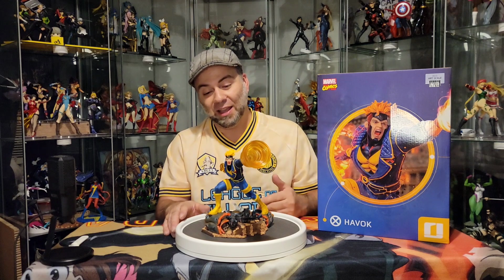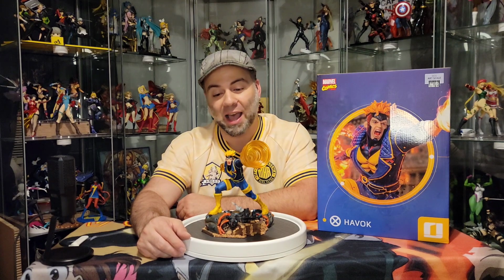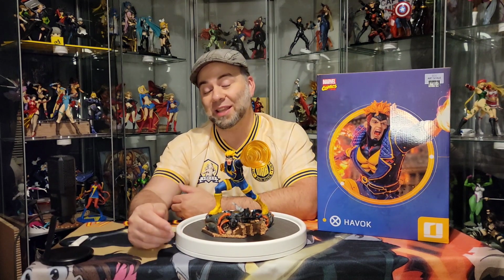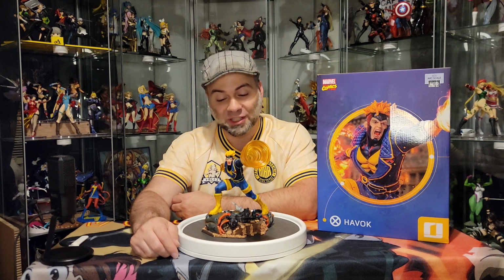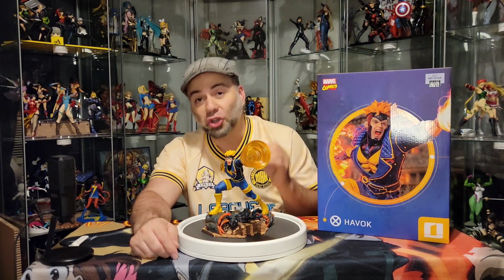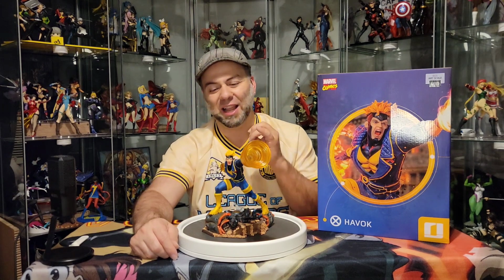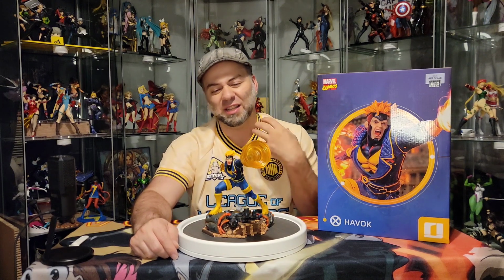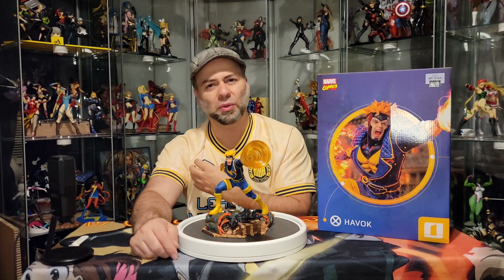I gotta say, I was not again expecting much from this one, and I am pleasantly surprised to say that Iron Studios nailed it again with this Havoc statue. And I just can't stress enough how fantastic these 1/10 statues they've been putting out from these X-Men lines are. They are so damn good. Like the little details in just the bases and stuff like that alone are just phenomenal. Then you've got the detail work and the different texture of his clothing and stuff like that.